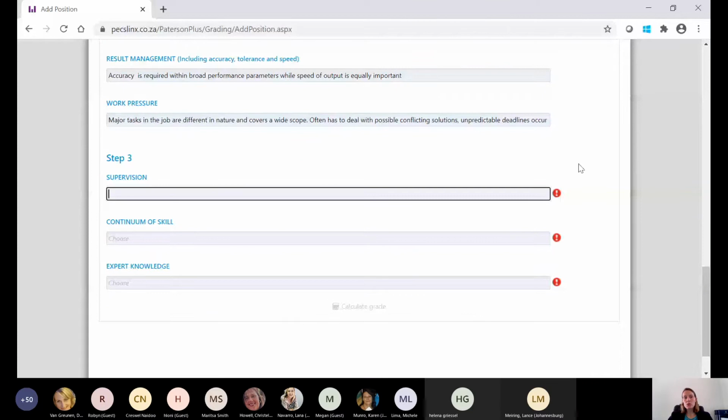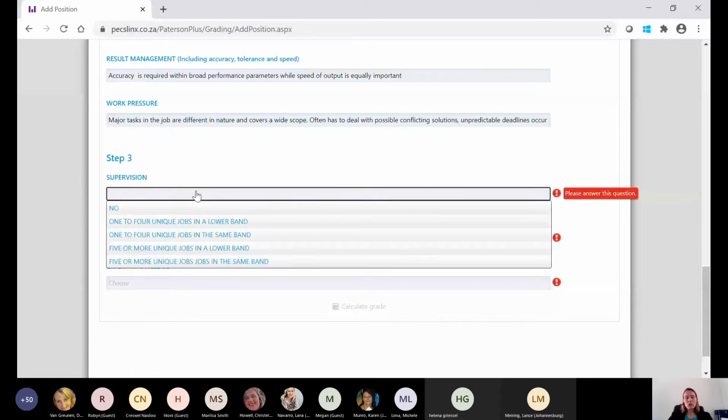Then we move to step 3, where we now distinguish: does the job have supervisory responsibilities, or is it potentially a specialist role, even a skilled expert subject matter guru? So in the C band, we get the full option of supervision, continuation of skill, and expert knowledge. So let's start with supervision. Supervision is either no, or we can explore.